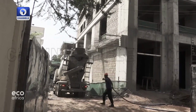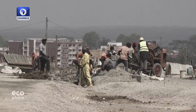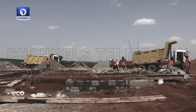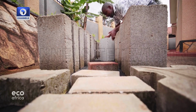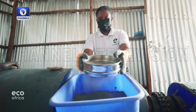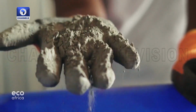The construction industry is a major climate killer. Cement manufacturing accounts for some 8% of global carbon emissions. That's why engineers are studying ways to reduce or eliminate cement in brick making, including Marion Nuwahereza. She works for Eco Concrete, a company that makes cement using volcanic ash.